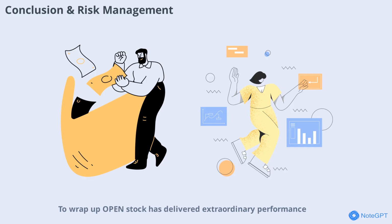Wrap up: Open stock has delivered extraordinary performance, with a strong long-term bullish trend and massive price appreciation. However, the recent consolidation and mixed short-term signals suggest caution is warranted. Neutral readings on key indicators mean the stock could move in either direction. Traders should focus on risk management, using stop-loss orders below support and considering partial profit-taking at resistance. Staying disciplined and prepared for volatility will be key to navigating the next phase of Open's journey.